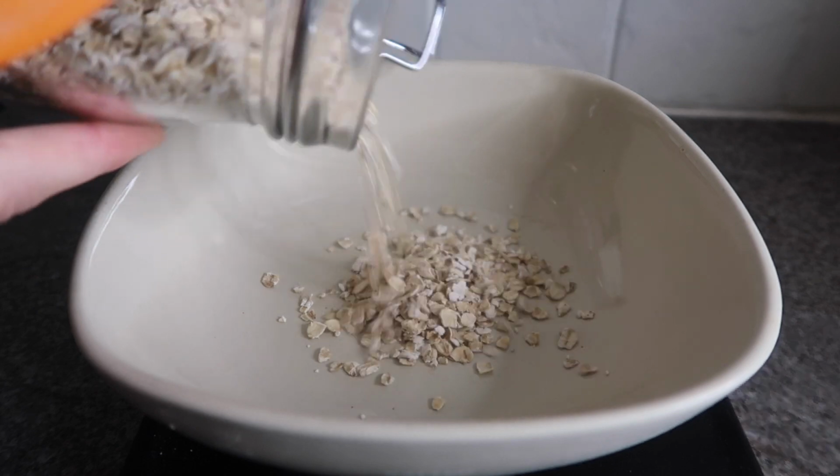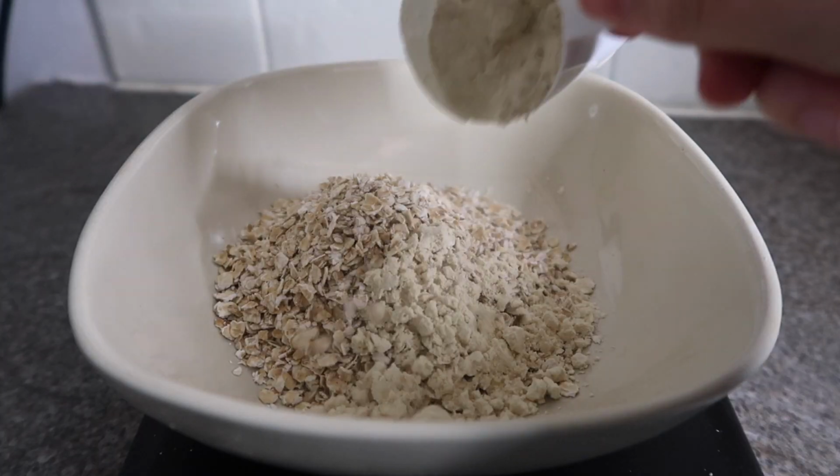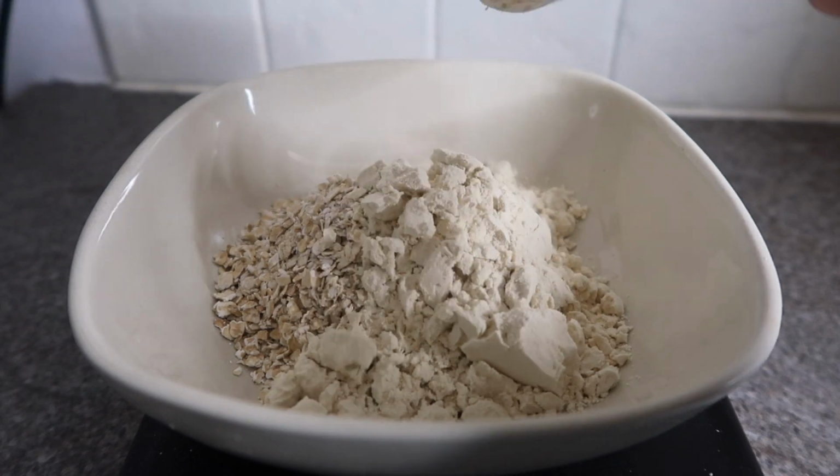Really healthy, really filling, great for winter now that it's getting a little bit colder outside. Also from a nutritional standpoint, it's got you covered in terms of carbs, protein and fats. All in all, a really good breakfast idea. So for this I use 50 grams of porridge oats. You can get a bag of porridge oats from Asda for 75p. So that means each portion is only around 4p.